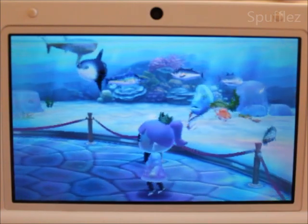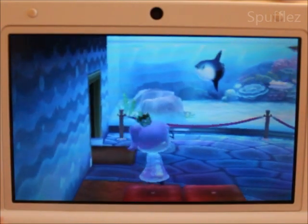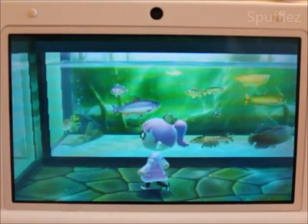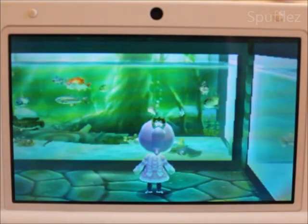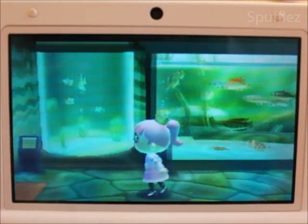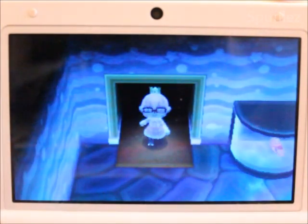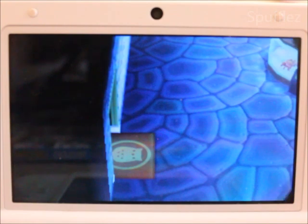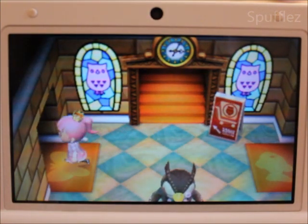I have my little fishies over here. I'm happy to say that I have completed the ocean portion of my museum. So my museum in this area is complete. It is not complete in the bug portion because I have yet to catch a tarantula. I really do want to catch a tarantula, but every time I see one, it either kills me or it runs away. So I'm going to try and get a tarantula this summer. Hopefully I can. Fingers crossed. But yeah, my fish section is 100% complete. So I'm really happy about that. It took me a while.